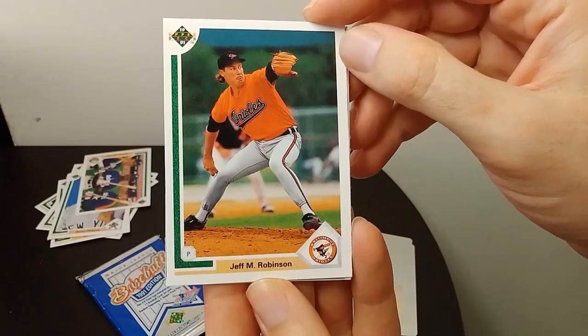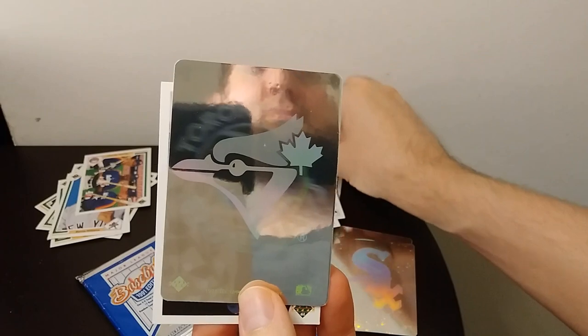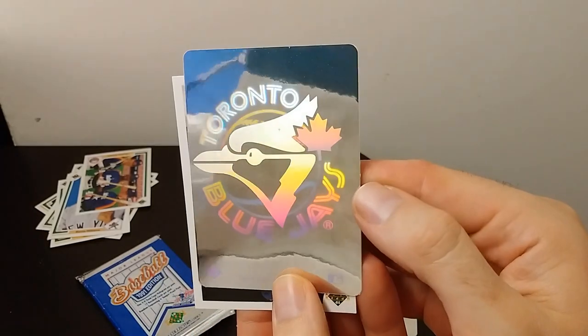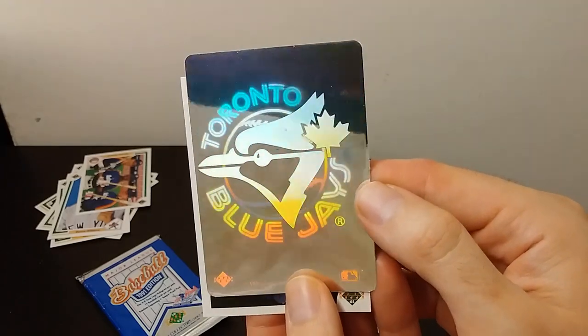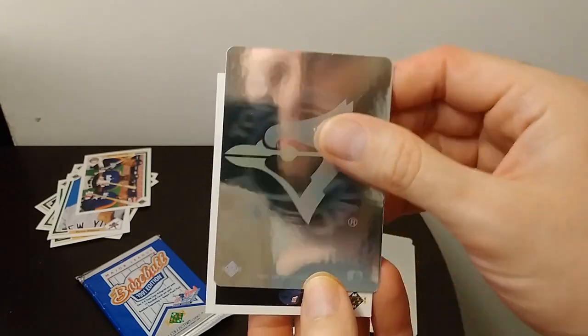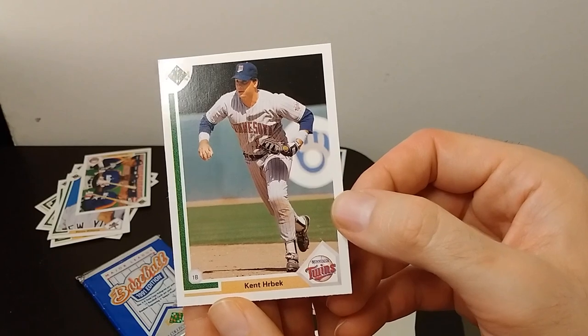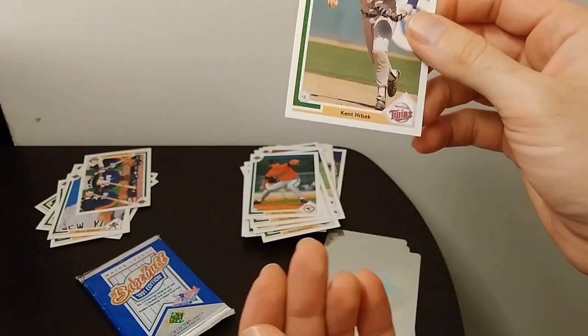Jeff M. Robinson. There's a Blue Jays sticker. You can kind of see how it's like a 3D. It's kind of cool. You can see the Blue Jay move around a little bit. I was pointing out a little dent on there. So that was frustrating. A Kent Herbeck. Is that how you say his name?